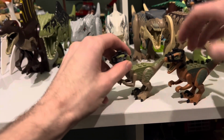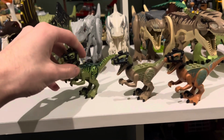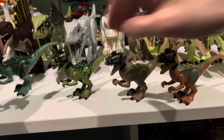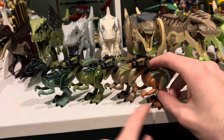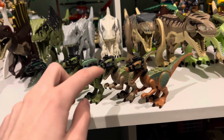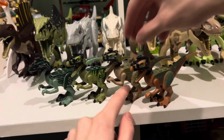So we got Echo, we got Delta, we got Charlie, and we do have Blue. Now I do have masks for all of them because thankfully my brother bought a set of the Blue and the Delta, and also doubles of Charlie and Echo. So I think that's so cool. Can have a mask on all of them.